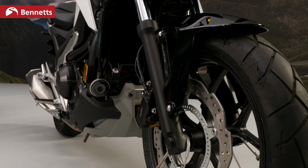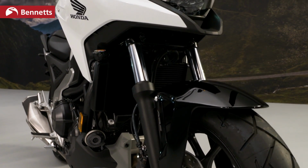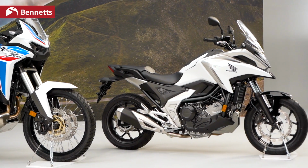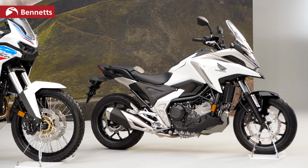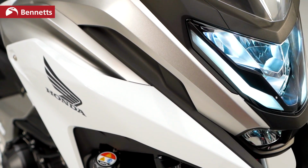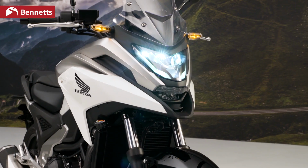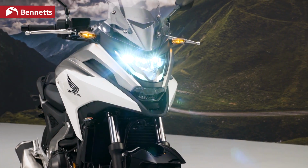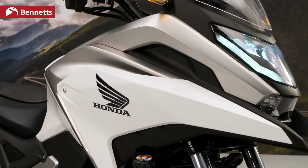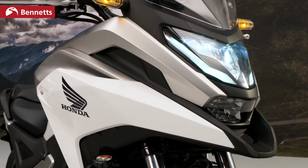The suspension has also been tweaked, an admission that nobody's likely to take an NC750X off-road, because the resulting 30mm drop in seat height is considered a worthwhile trade-off. From a styling perspective, the 2021 NC750X's changes include a new LED headlight and tail light, a more protective screen, and new side panels to give a slimmer look. Four colour schemes, red, black, white or blue, are offered.